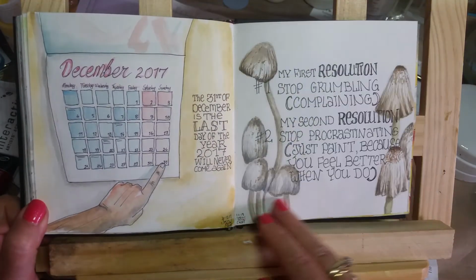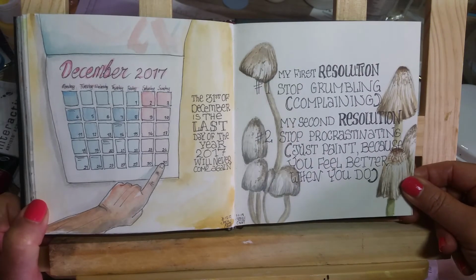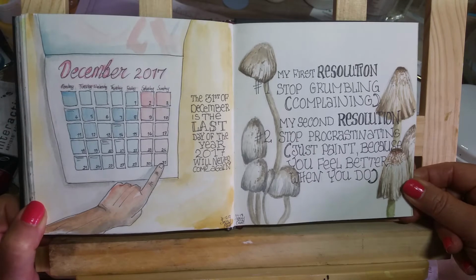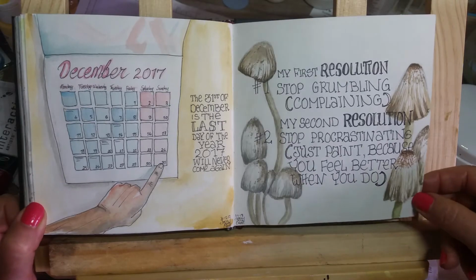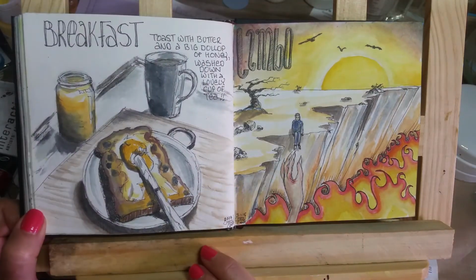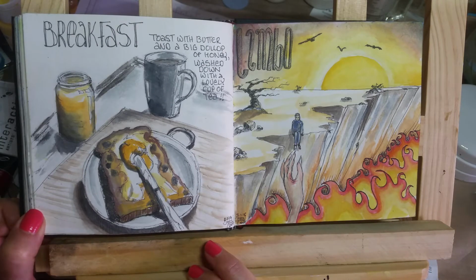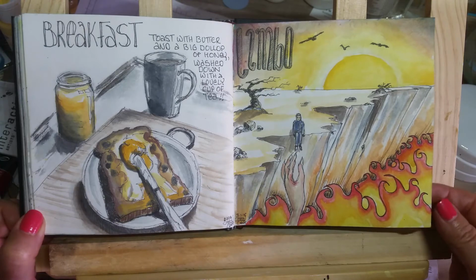And this was the last day of December, something clean and simple, which I'd like to try and do again because I quite like how that one turned out, the simplicity of it. And this was resolutions. And I just did some mushrooms on the side for a bit of interest. The prompt for this was breakfast, so that was my toast with some lovely honey and a cup of tea.